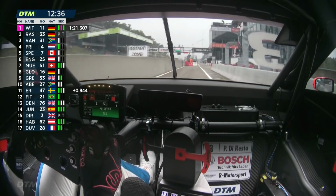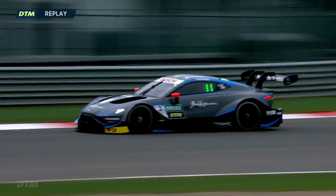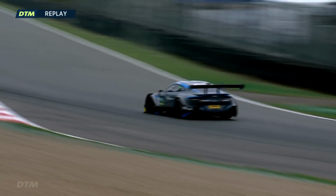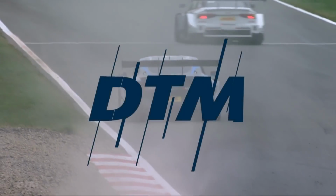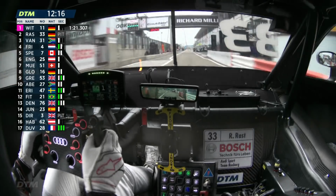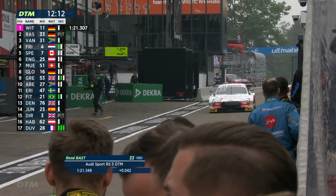We're with Paul di Resta then into the pit lane. So some sparks flying off the front of the Paul di Resta car, as you can see, from, I suspect, a deflating front tyre potentially, bringing that bodywork closer to the tarmac. So in comes René Rast as well. So the di Resta car has been pushed back into the garage.